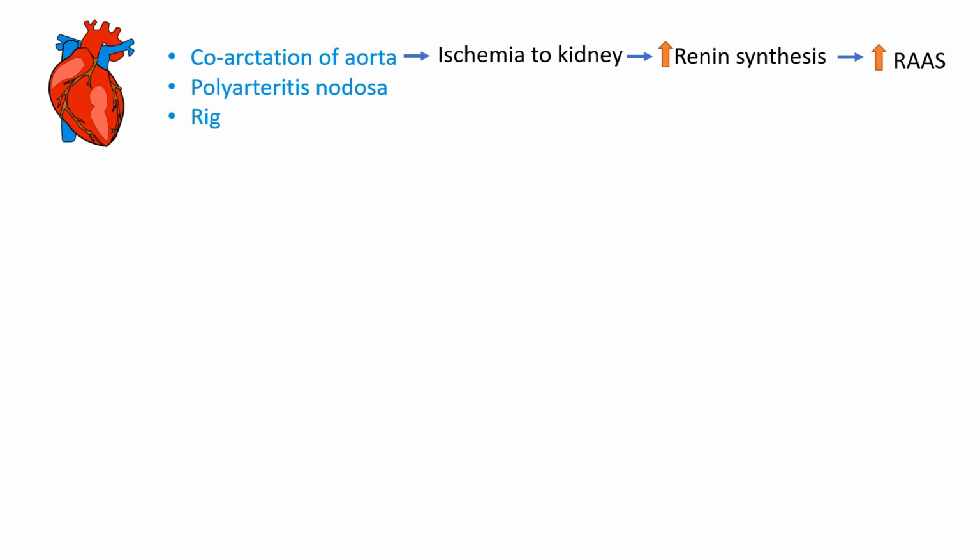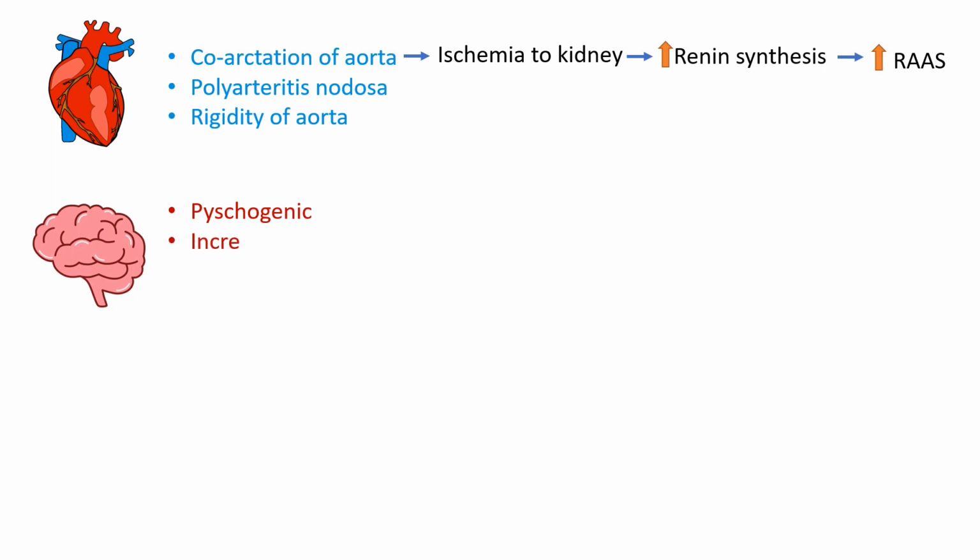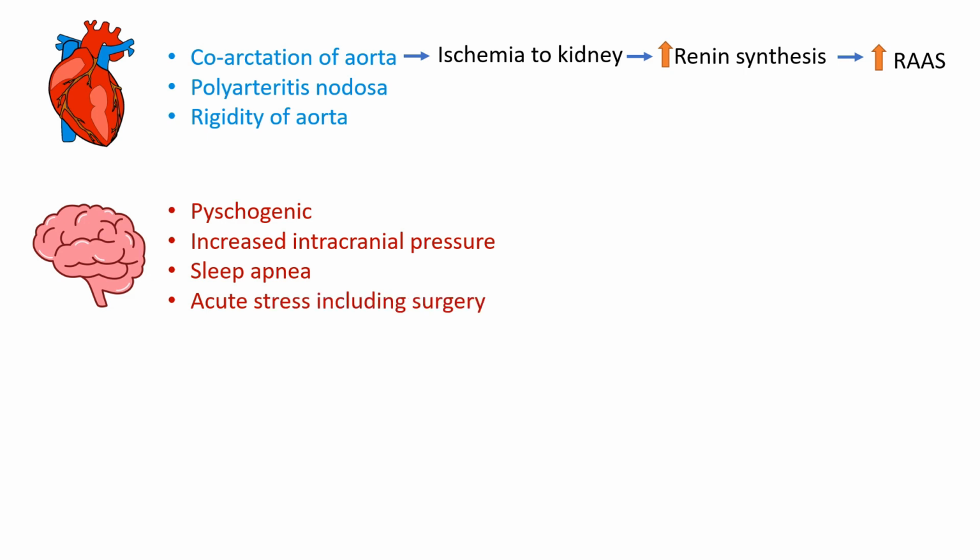Cardiovascular causes: coarctation of the aorta, which causes ischemia to the kidney, which in response increases renin synthesis and activates the RAAS, the renin-angiotensin-aldosterone system. Another cause is polyarteritis nodosa, rigidity of the aorta. Neurological causes like psychogenic, increased intracranial pressure, sleep apnea, acute stress including surgery. In stress, catecholamines are released which increase BP. As we know, any mental illness can lead to high BP.